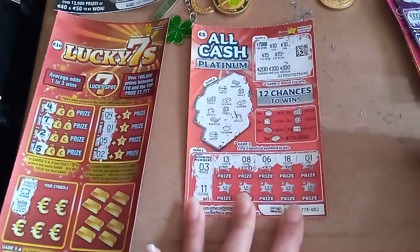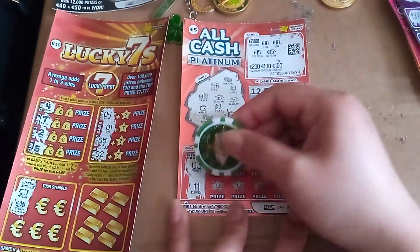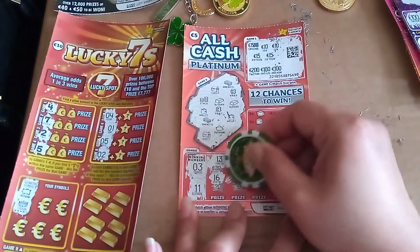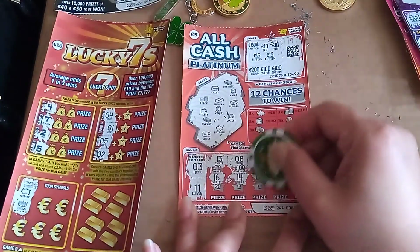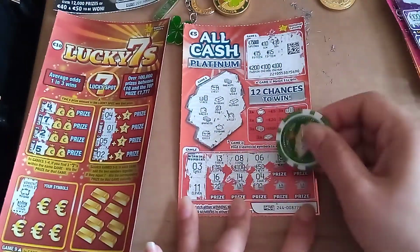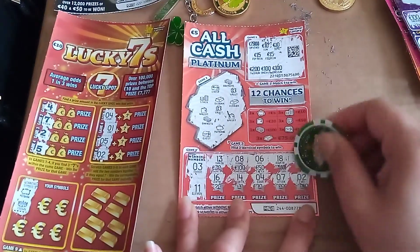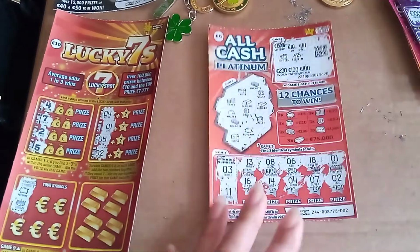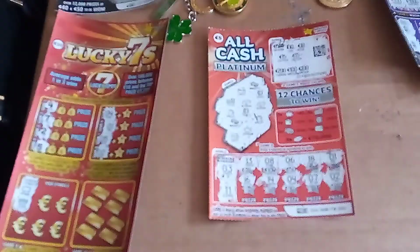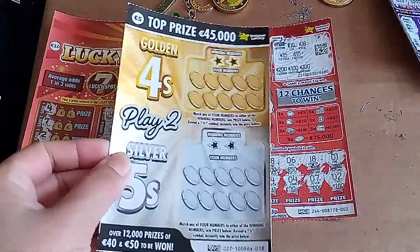13, 8, 6, 18, 1. No. So let's see if we can find you in this one. 16, 14, 4, 1, 0, 1, 1, 7, and 2. Oh my goodness, this ticket is bad. No worries, we still have 2 chances of winning, lots of chances in Lucky 7 and the Platinum.